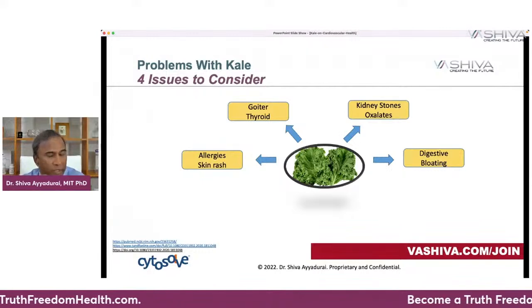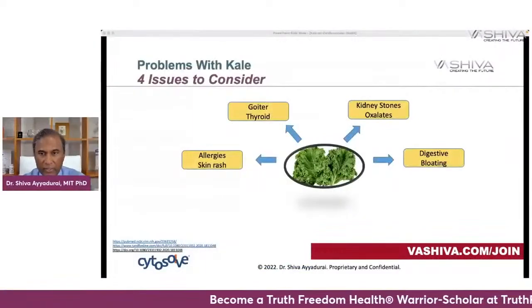Not in everyone, but be aware of that. If you see skin rashes coming, be aware of that. The next thing is goiter, thyroid. Vegetables like kale, Brussels sprouts, cauliflower, very good for you, but they're known as goitrogens. If you have hypothyroidism, where your thyroid's already sort of working slow, and you eat too much kale, it's going to affect hypothyroidism. By the way, there are seaweeds, sea vegetables, that support your hypothyroidism, and I could do a whole video on that. So that's a second issue that you need to be aware of.